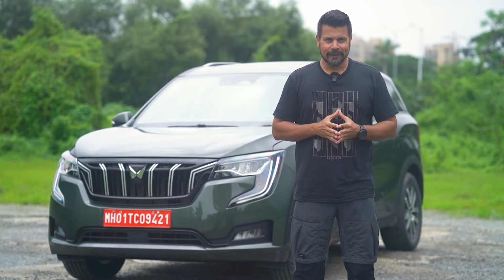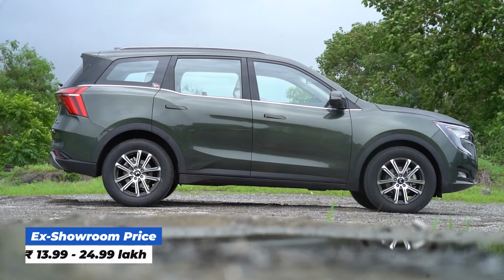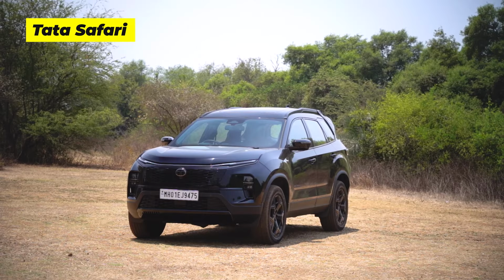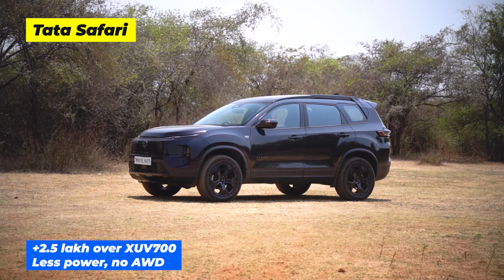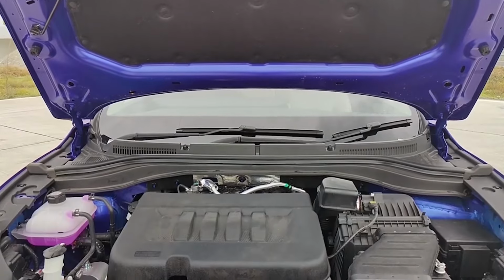Let's kick things off in our homeland, India. Here, the XUV700 goes for rupees 13.99 to 24.99 lakh. Now compare that to the Tata Safari, which will set you back by rupees 15.5 to 27.5 lakh. That's a hefty rupees 2.5 lakh more. And yet, the XUV700 still packs a bigger engine and more power.